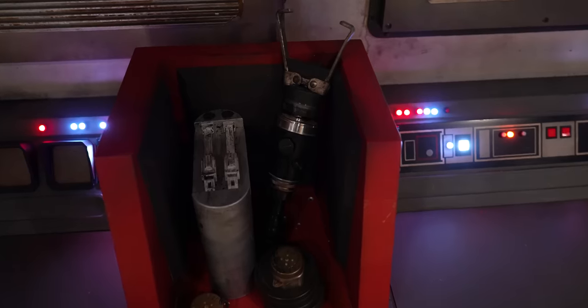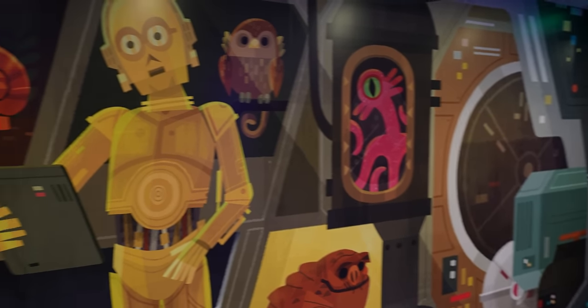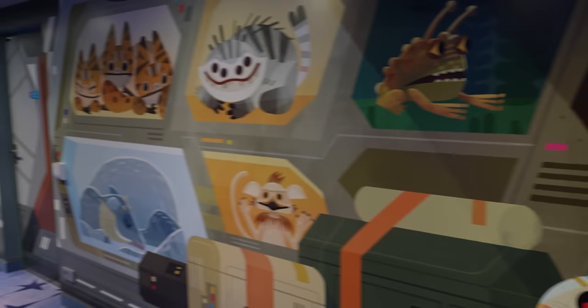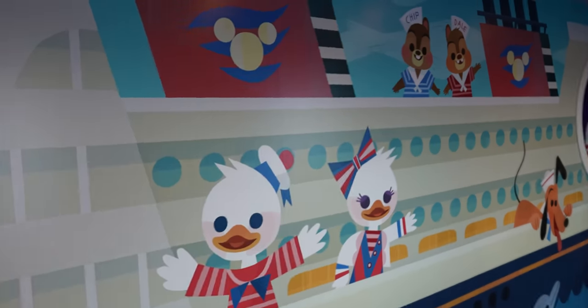I really wish they had an adult area themed like that to Star Wars. Disney, if you're building more ships, and I know you're building two more, give us an adult version of that. Oh, look at this mural. Oh my god, that's the photo right there. Where's Chip and Dale? Right here!